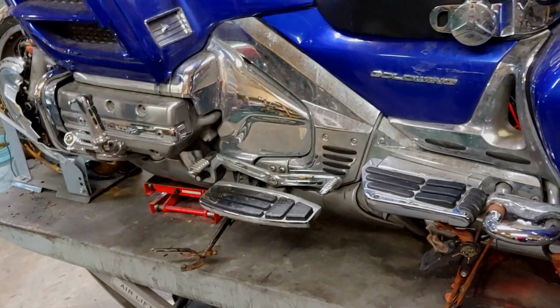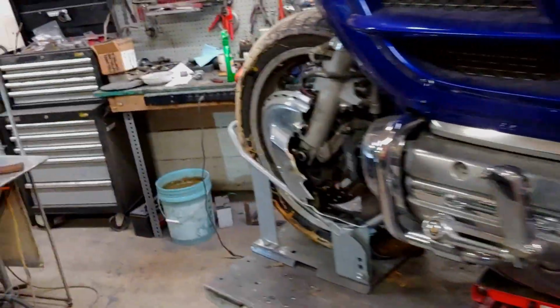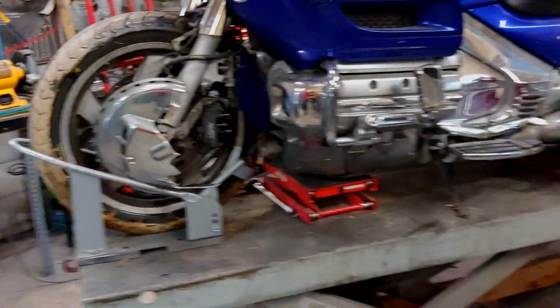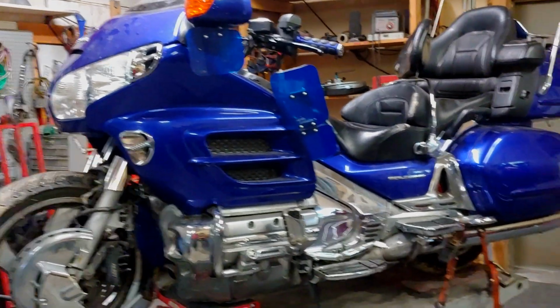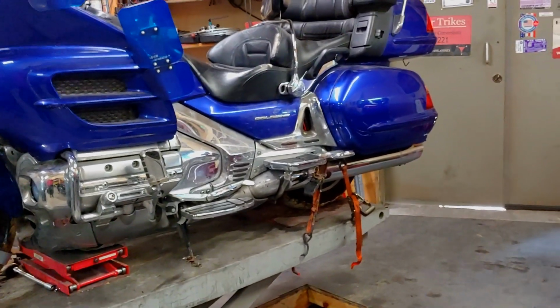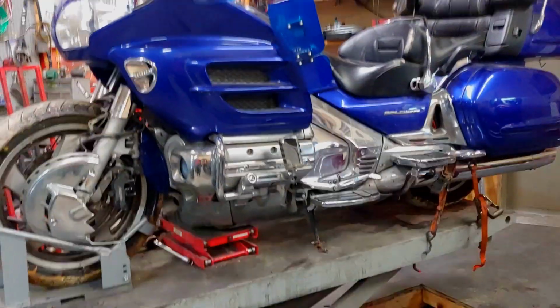Like I say, when I get done with this bike, it's going to be pretty much like new, and I'm going to make sure that the fella buying this is going to get a good deal, and he'll be happy with this bike. So we will continue with that one.